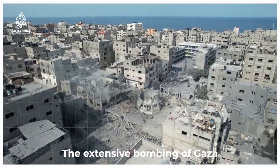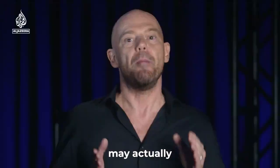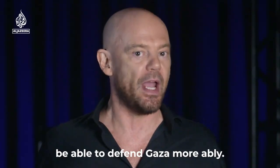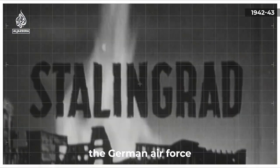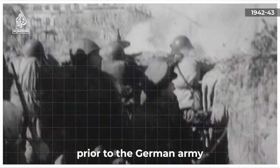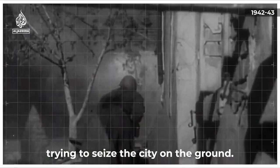The extensive bombing of Gaza by the Israeli Air Force may actually backfire by helping Hamas be able to defend Gaza more ably. During the Second World War, the German Air Force made the mistake of heavily bombing Stalingrad prior to the German army trying to seize the city on the ground.